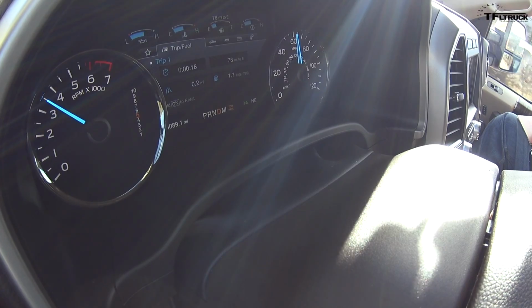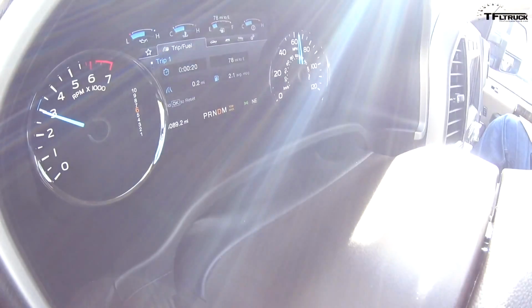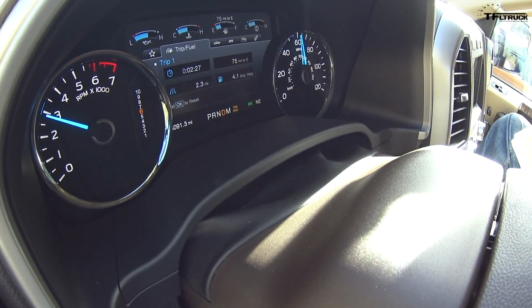We're at 60, dude. What? We're at 60. That acceleration was pretty amazing. And obviously it's pulling at the leash right now. I'm having trouble maintaining 60 because it wants to go faster.